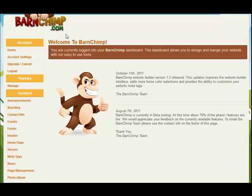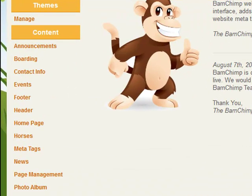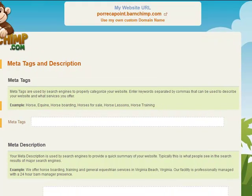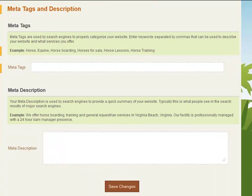One final feature that I want to point out that sets BarnChimp apart from other web building tools is the meta tags feature. Your website is only useful if visitors can find your site among the millions of horse websites that are online today. Meta tags are used by search engines to properly categorize your website. Here you can enter keywords separated by commas that can be used to describe your website and what services you offer. The BarnChimp meta tags feature allows you to enter keywords that will be recognized by the major internet search engines in order for your site to appear in internet searches. This is a powerful do-it-yourself BarnChimp tool to drive internet traffic to your site.